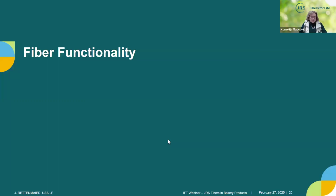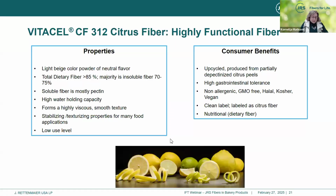And so let's see now a little bit about the fiber functionality. This is quite interesting. When I started working some 18 years ago with fiber, it was hard to convince me that fiber can do that stuff. And then my coworker who worked a lot on low moisture products showed me, and it's really quite impressive to see. Not because we make it, but it's really nice how these fibers can do some troubleshooting for you in products. So let's start with citrus fiber.